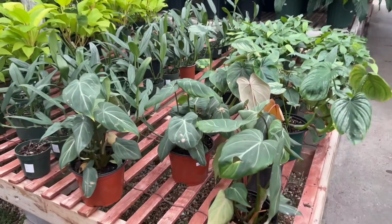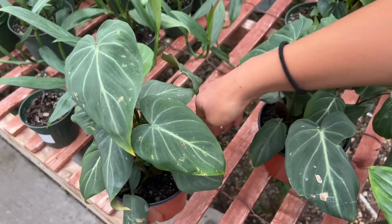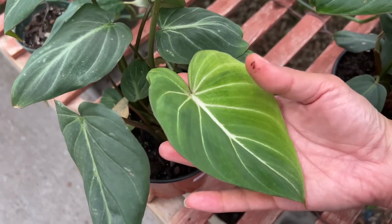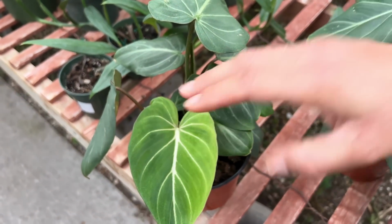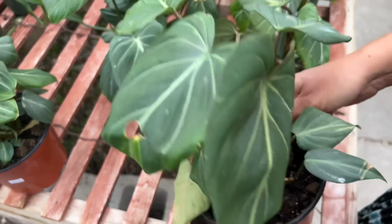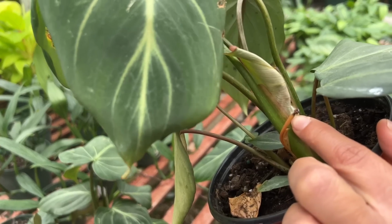Okay guys, so I'm here again at this section of Plant C looking at this plant. This one stayed in my mind because look at the markings, look how beautiful it is. But I thought it was a gloriosum because the leaf screams gloriosum, right? But it can't be a regular gloriosum because of the growth pattern. You see how the leaves are coming from right in the middle of the center?